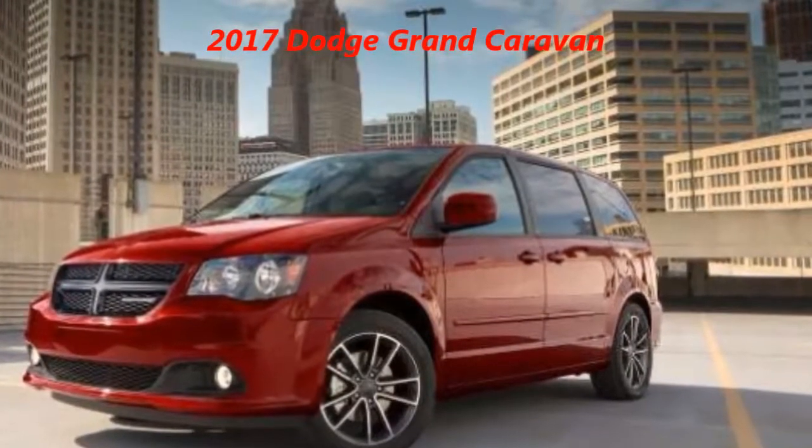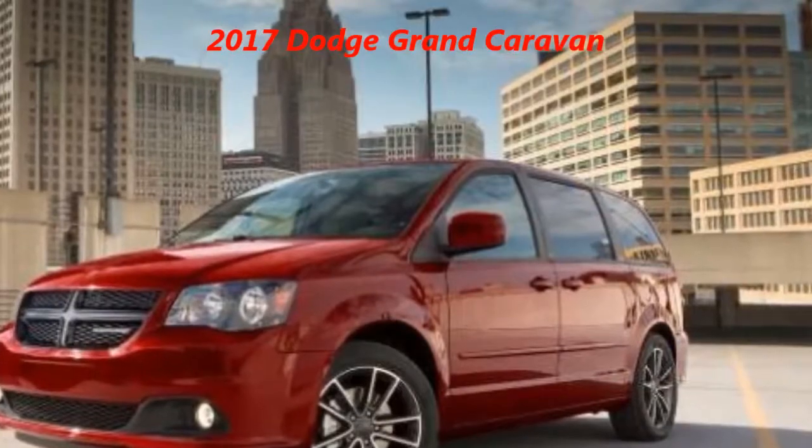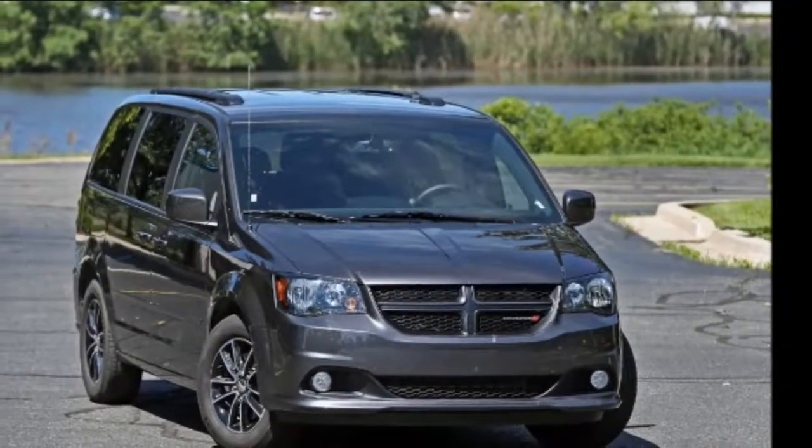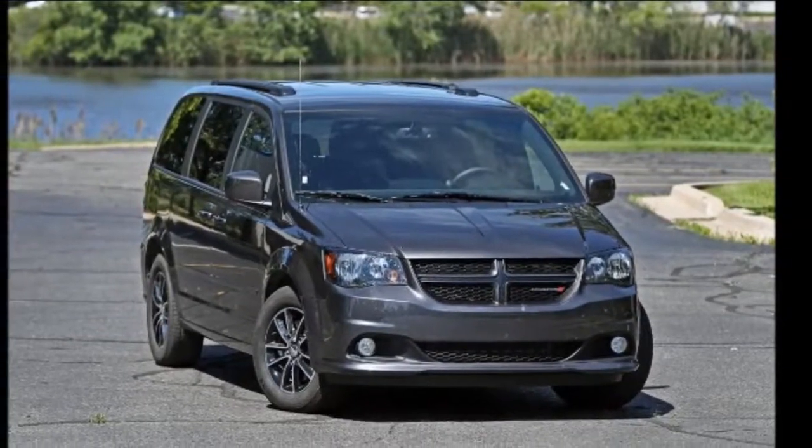2017 Dodge Grand Caravan. Is it old enough to be retro chic yet? Overview. If a no-nonsense family hauler is what you're after, there are few options better than the Grand Caravan.